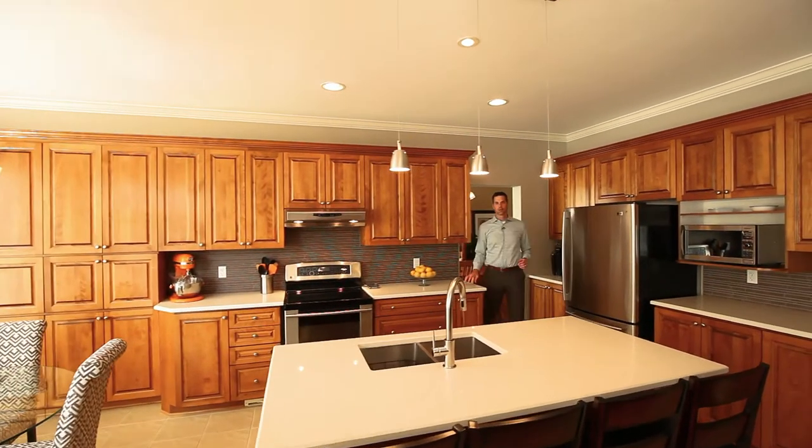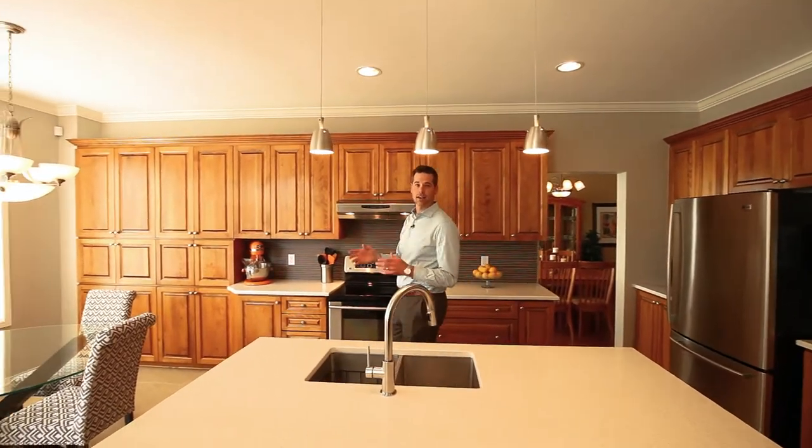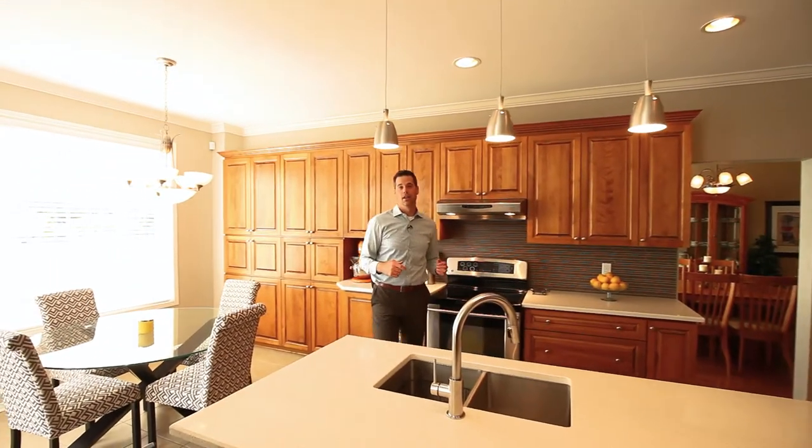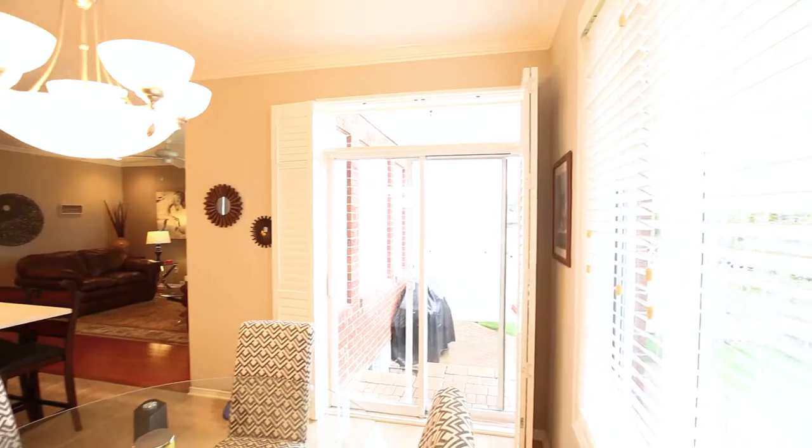Upgraded kitchen with quartz countertops, stainless steel appliances, high ceilings, and custom patio door shutters. This kitchen has everything you would want for day-to-day living and for anything.